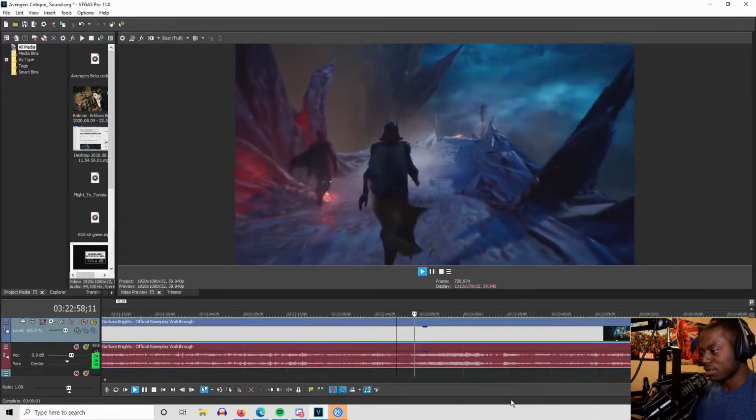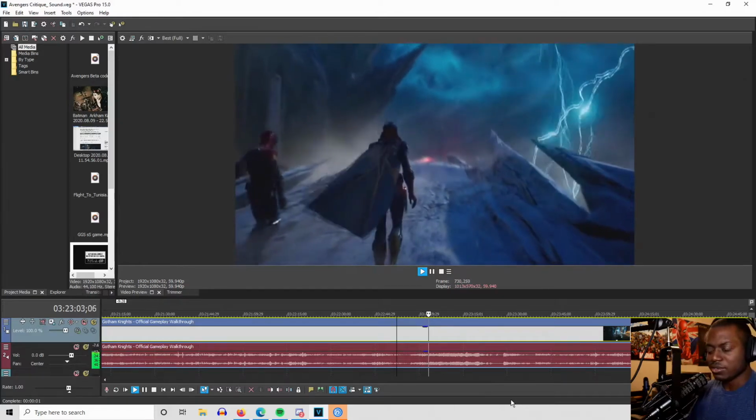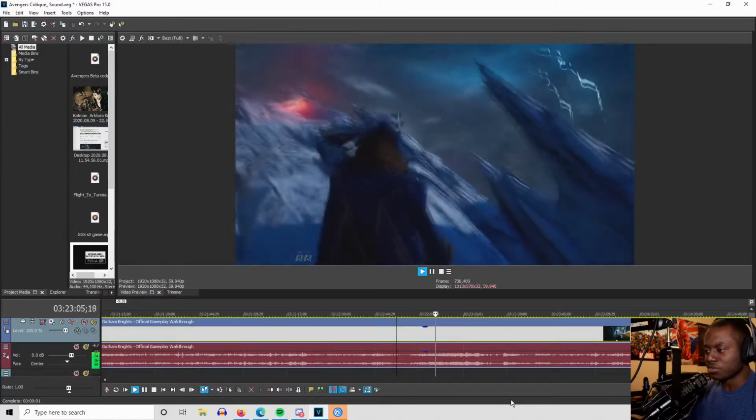I'm not going to lie, I'm digging Batgirl's outfit, man. This doesn't look up to code. I think she and Robin have the best looking outfit. Well, from the trailer anyways.